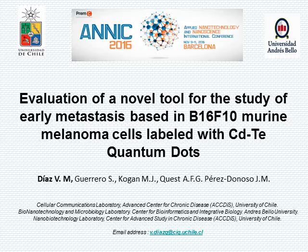I am a PhD student in biochemistry at the University of Chile, and it is a pleasure to speak to you about our investigation called Evaluation of a Novel Tool for the Study of Early Metastasis, based on B16F10 murine melanoma cells labeled with cadmium tellurium quantum dots.